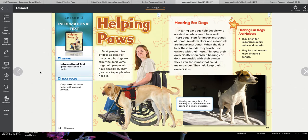Okay. So Helping Paws is also an informational text that tells us information in the story. Now, there's something else in this story that is another kind of text feature. In our dog story, we have headings at the top of the page, just like we do in this story. But also in this story, Helping Paws, we have something called captions.